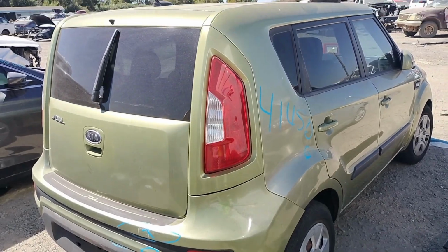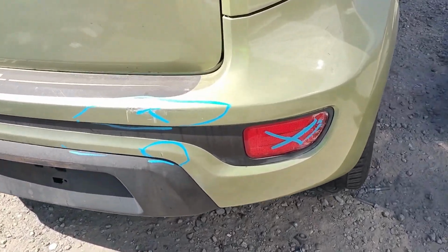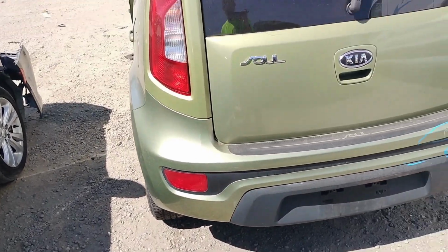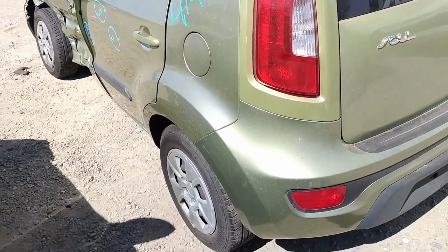Rear tail lights look good. Rear bumper's no good, the light right there is broken, so that's no good. Got paint problems right there, plus a gouge. Everything else looks good. The deck lid looks good. Tail lights over here look good.